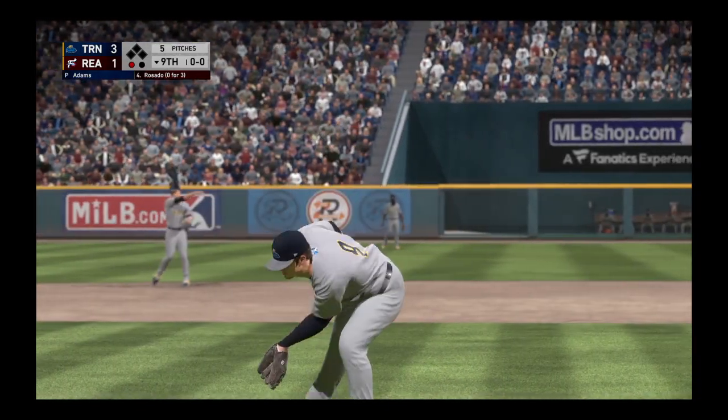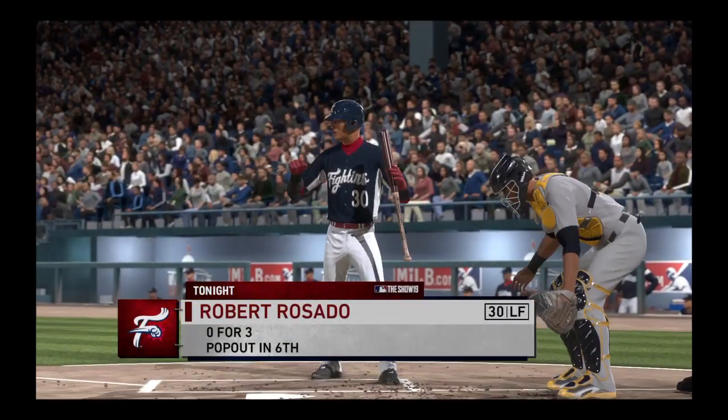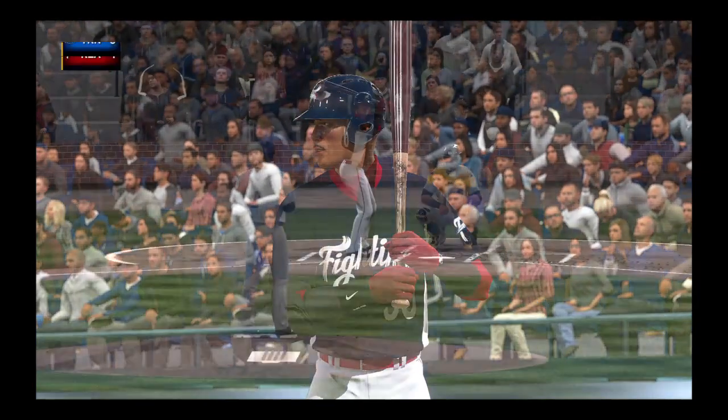One away. When your closer comes in and strikes out the first guy he faces, everyone on the team can kind of take a deep breath. Still have 2 more outs to get, but retiring that leadoff guy is always huge when you're trying to shut a game down.